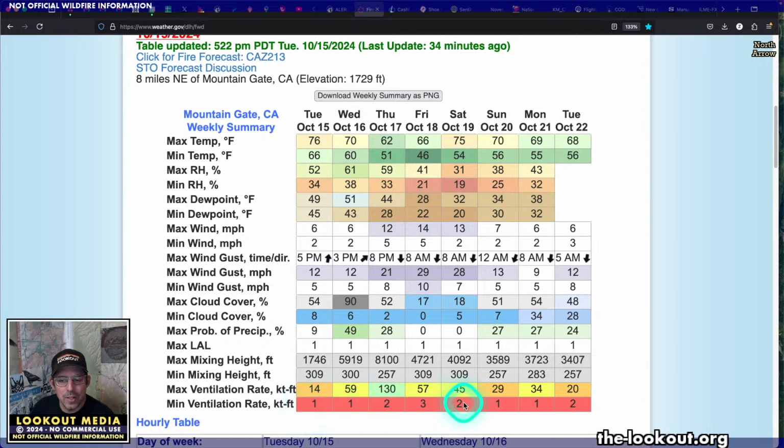This ventilation rate stuff here is good because it tells you something about the stability of the atmosphere. Can't really get super deep into it right now. All right. Anyway, that's some arcane stuff.